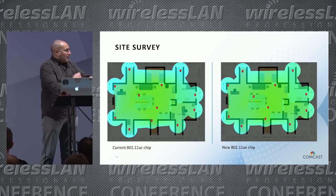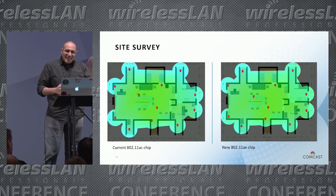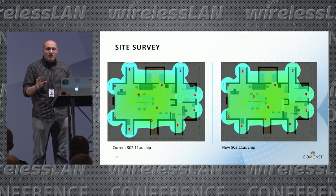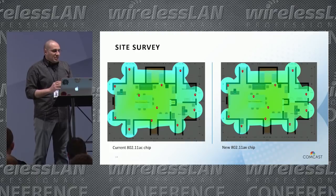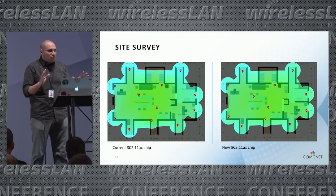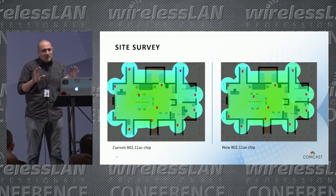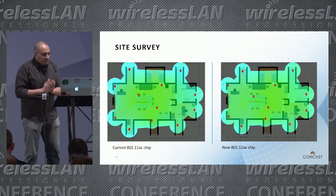We ran some site surveys to get RSSIs and uplink and downlink throughput. To be fair, we saw an increase, but nothing that we can actually see in the user experience. It didn't really show much of an improvement when it comes to user experience, but from an abstract point of view, yes, it did. You can see that the new chipsets had better performance when it comes to VHT.